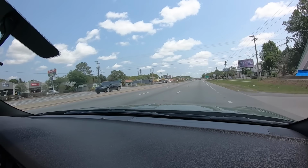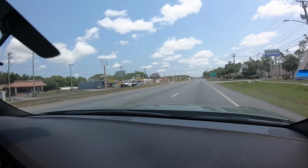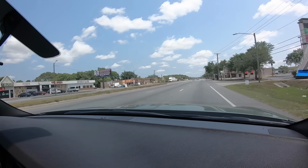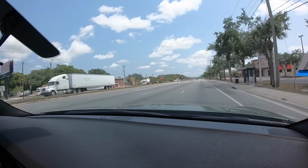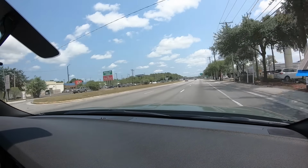All right, guys, getting out onto this three-lane road, technically six-lane if you count the other traffic there. The ride quality is super smooth. And to be honest with you, it's actually pretty quiet in the cabin as well. So they did a great job with that.